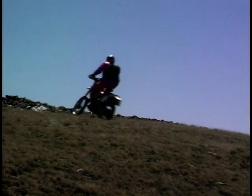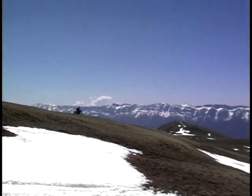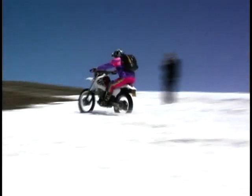And so, after lunch, we took our bikes up to 9,000 feet. Now, you wouldn't really expect to come to the Pyrenees and not find some snow. And it's not often you get a chance to ride your bike through 12 inches of the stuff.